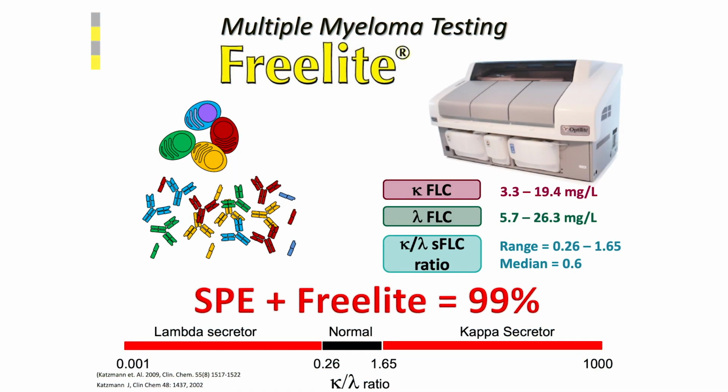Because that's a mix. If you have plasma cells that are only secreting kappa or only secreting lambda, that's indicative of a monoclonal process, right? Like multiple myeloma. So in a normal person, this kappa to lambda ratio is pretty close to normal. It's around 1. And if you get ratios that are highly skewed to the right, that's indicative of a kappa monoclonal process. To the left, that's indicative of a lambda monoclonal process.